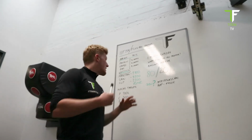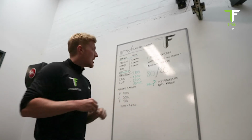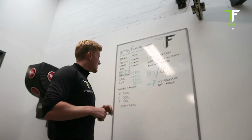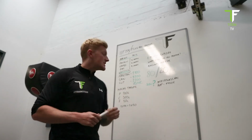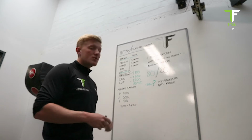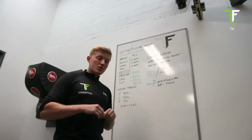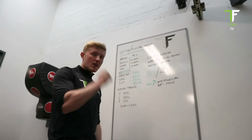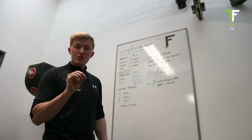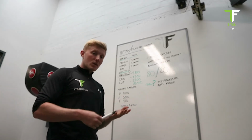So for me, if I was wanting to cut a bit of weight steadily, my maintenance is 2,800, so instead of going straight down to 2,300 calories, I go down to maybe 2,450 calories. The reason being, when you cut your calories right down, you will see a lot of results straight away, but that isn't necessarily fat loss, it's weight loss.